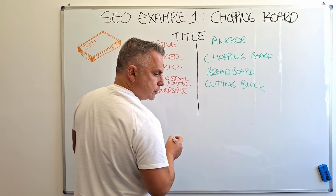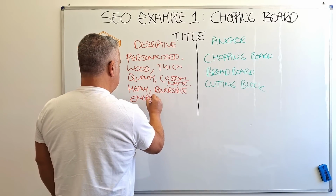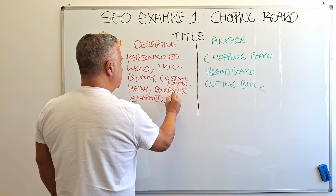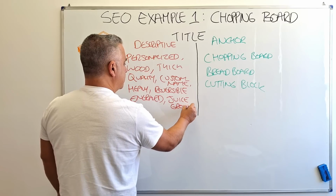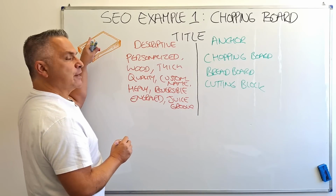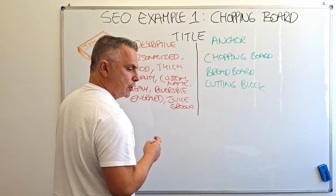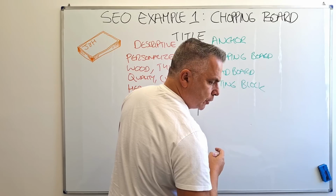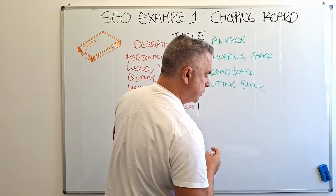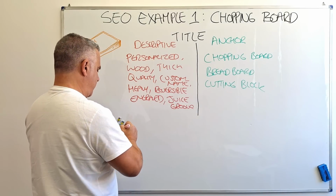What have we got? Engraved. Juice groove. So that's the little bit that runs around the edge of your chopping board to catch all the juices and oil and stuff. All good. Anything else that we've got on here? That'll do. If there's any more, I think actually no, there is one more. No, I've got it. Custom. I've already got it.